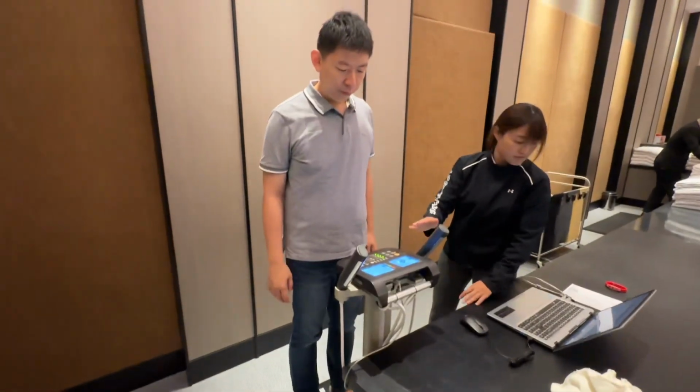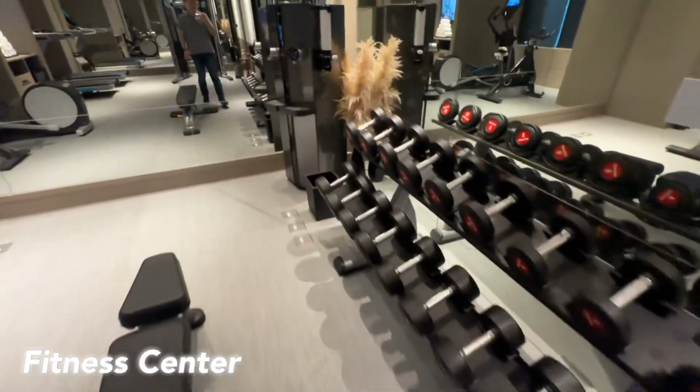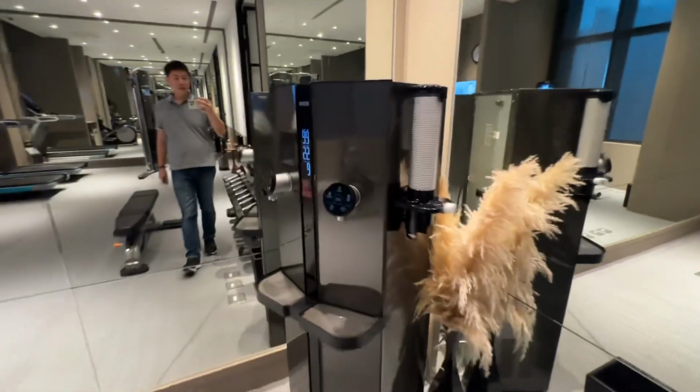A nice free service is an InBody test during your stay. But the gym is surprisingly small. Expect queues at peak hours.